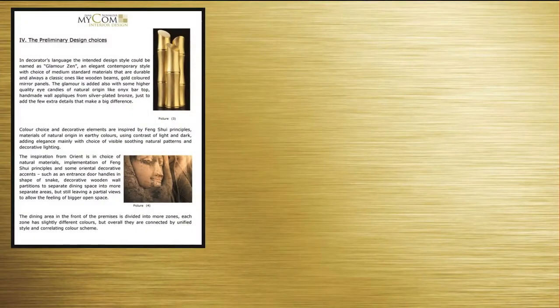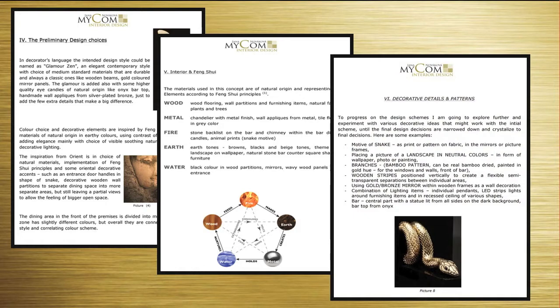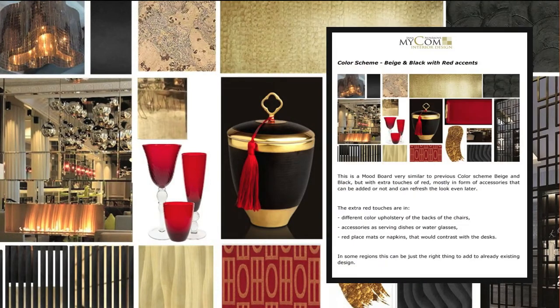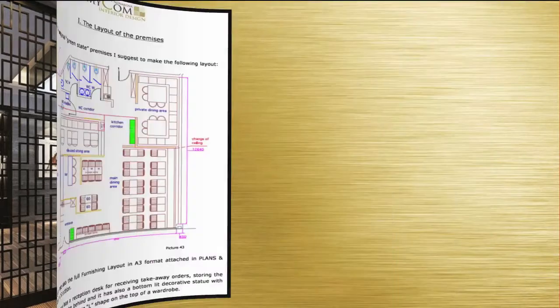Feng Shui is an ancient Chinese art and philosophy that focuses primarily on the placement of things in our environment and also colors. The basic principle of Feng Shui is that when your environment is designed correctly, it allows energy to flow and positively influences your health and your wealth. Now, you may or may not buy into this, but Jana has conducted some Feng Shui research and used this to develop her overall design concept. And she's even provided a couple of color options based on Feng Shui principles. As this is an Oriental restaurant, it's a nice touch, and it demonstrates that she's really thinking about the client and the type of things that might be important to them.